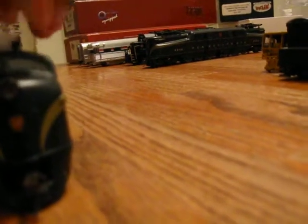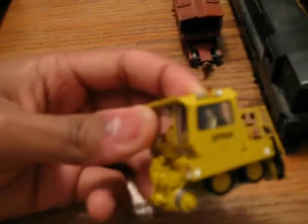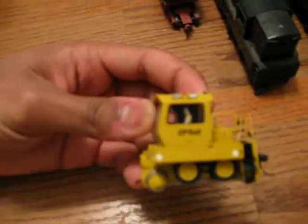Got the radio antennas, as you can see. I keep that little foam there to protect them because they're not the brass ones. And here's my little track mobile right here. I bought this at a train show about a year ago. It's CP Rail, and it's the DC version. The DCC version was a little bit more expensive, so I stuck with the DC version.